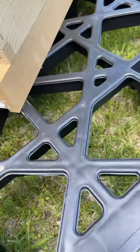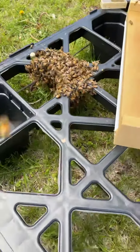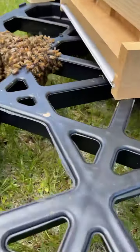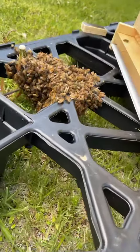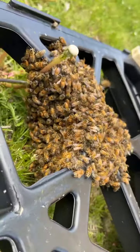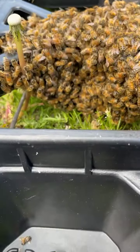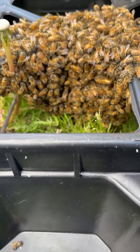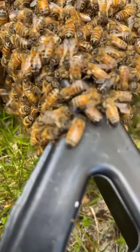And as you can see, this is like a bulk of the bees. They're all over the place. I'm trying not to step on them. It really does go pretty deep, this body of bees. They're really doing their thing.